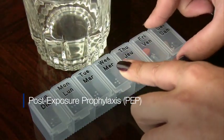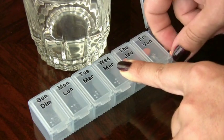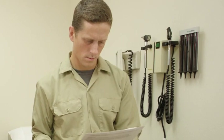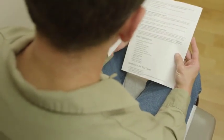If an employee has been exposed to HIV-infected blood, most medical facilities offer short-term therapy called post-exposure prophylaxis, or PEP. This therapy must begin as soon as possible after the exposure. PEP can reduce the risk of getting HIV by as much as 80%. The evaluation will also include counseling and education regarding the testing process and the ramifications of exposure. This includes safe sexual practices information for the 3-month post-exposure evaluation period.